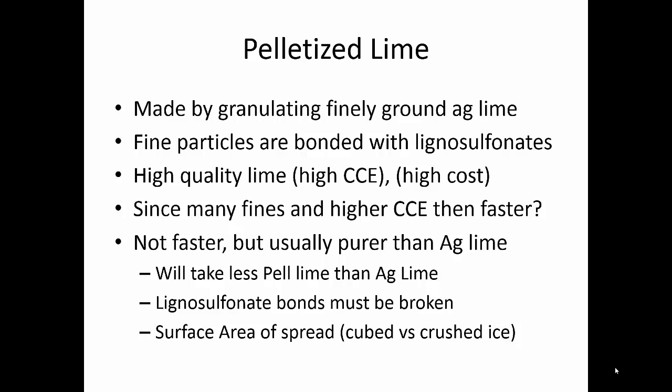It's taking this stuff that passed the 50 mesh screen, and then it binds it. It's a good product, but it's not twice as good as ag lime, and it's about 4 times as expensive. I saw someone the other day, I think he said he's paying $250 or $300 a ton for pelletized lime. It's a good product. That's what I would use on my half-acre yard or my acre yard because I don't want to run a lime truck through there. But if I'm spreading on an agricultural field, I'm going with the ag lime.